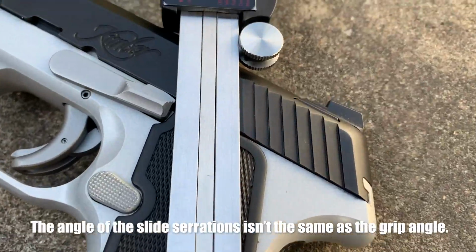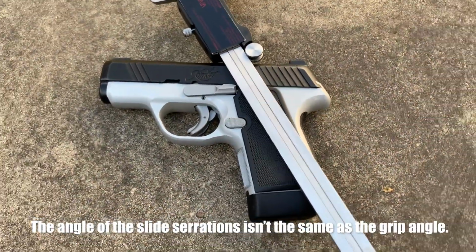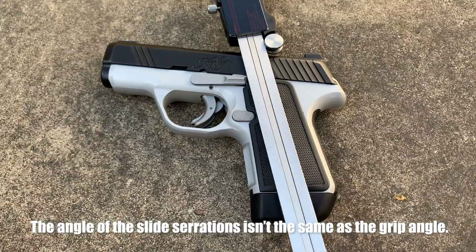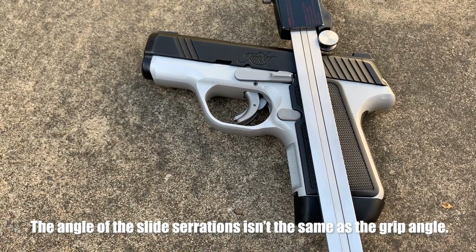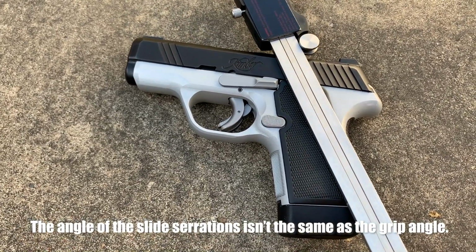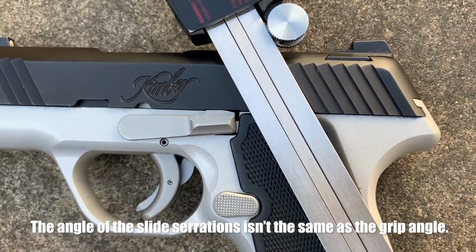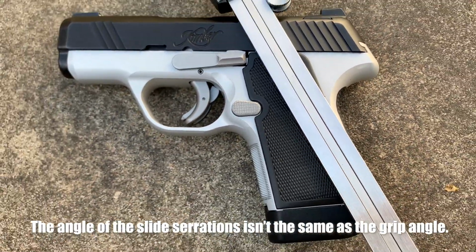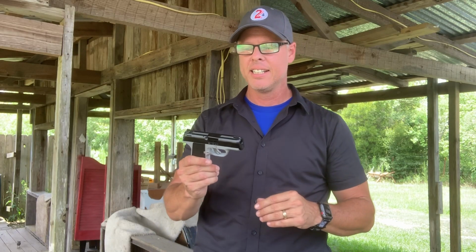The angle on this slide is different than the grip angle. Yes, it may sound like I'm splitting hairs, but it matters to me, and it matters to some other people out there too, I'm sure. What the engineers should have done is taken the frame and designed their serrations to match that. Yes, I know it seems like I'm splitting hairs again. I'm going to tell you that over and over again, but it matters. It matters, guys. That's to me a big snafu on their part.